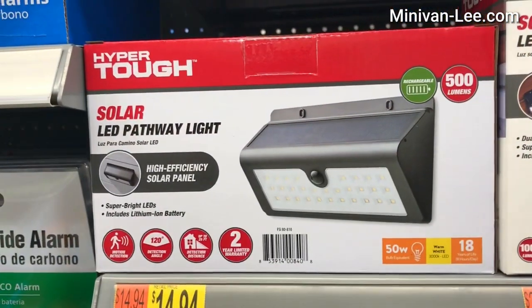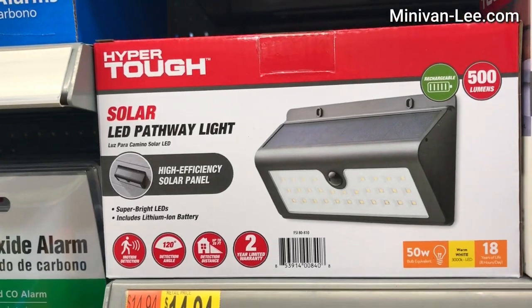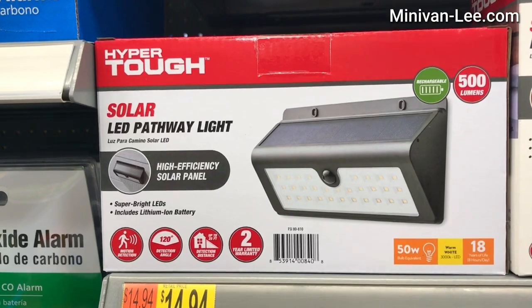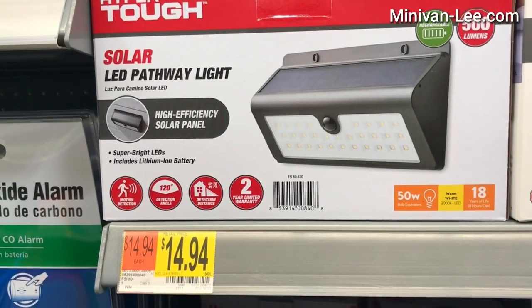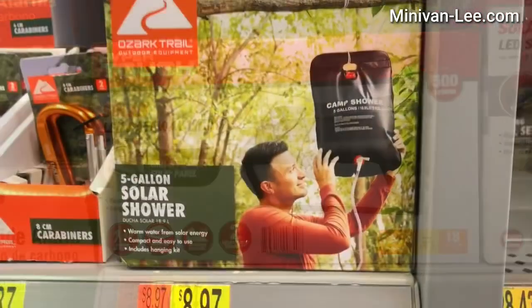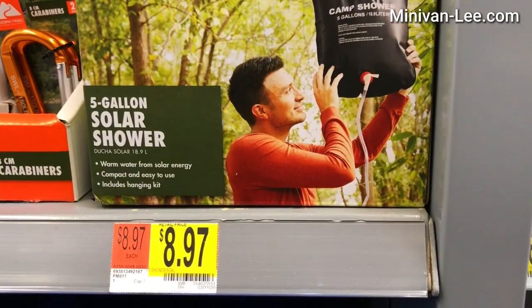5.48. Here's one of those solar lights like I have that I put under my car near the engine when I'm boondocking. It's the same thing. This one's $14.94 and it's a light sensor solar. 5 gallon solar shower, $8.97.